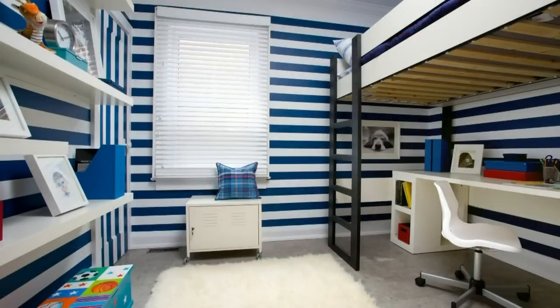Now look at that transformation. And a lot of that is paint. So we actually masked it. We painted the entire room white and then we masked it off and we painted the blue bands all the way around. It's kind of like if you've got horizontal stripes on you, it can make you look a bit wide. Yes. It does the same for your room as well.